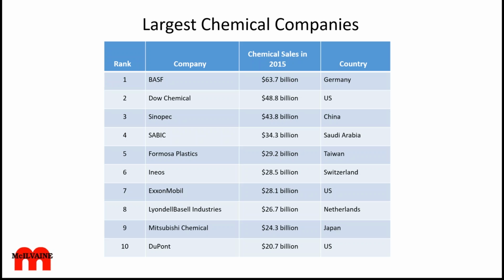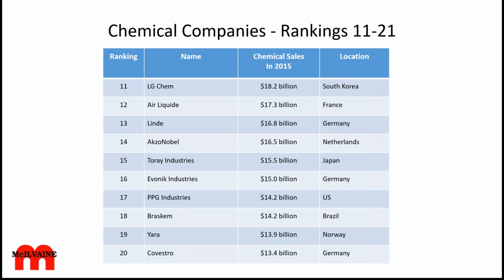And the ranks keep changing. We have some more current information later, but for instance, DuPont at number 10 in 2015 is going to be linked up to Dow at number 2, and essentially will be the largest chemical company. But here are the top 10. Here are the 11 through 20, and you will see Covestro, that we're going to talk about in more detail, is in position number 20. And it is interesting that Linde is at number 13.